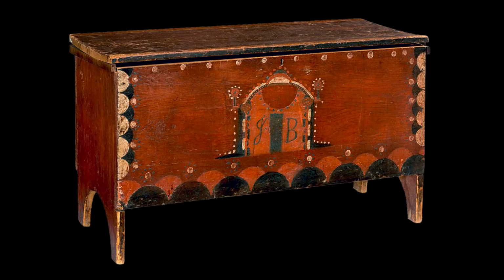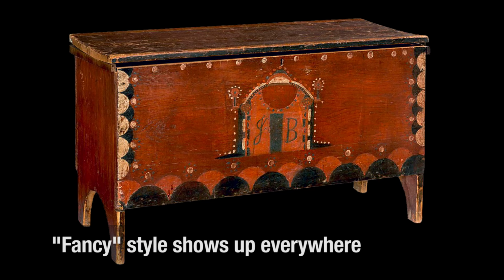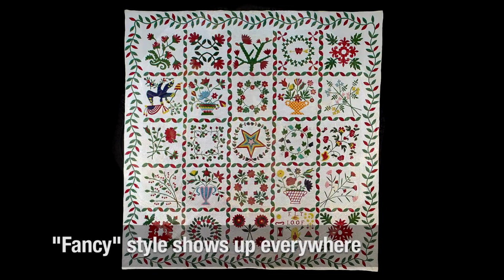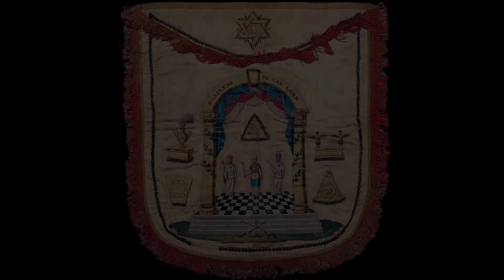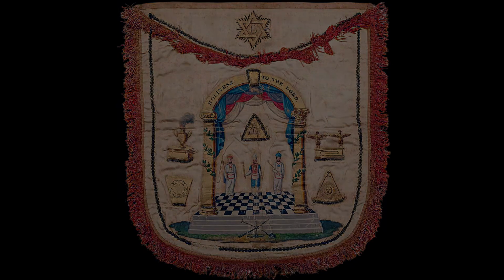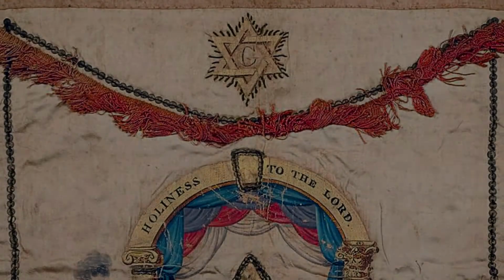And then this is just an example of some of the other types of objects that, again, had that fancy style from the same period. So in your house, you might have a quilt or a painted chest, and of course, having a Masonic apron, it was just all part of that same culture, same style. And this one, the skill on this is very good. I think it must have been a professionally trained artist. Again, I unfortunately do not know anything about it. We purchased it at an auction and it didn't have any history about who owned it or where it came from. But it's a royal arch apron.